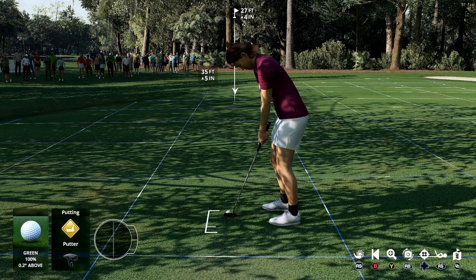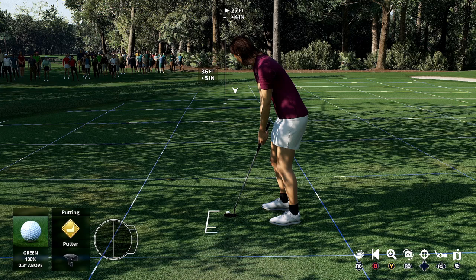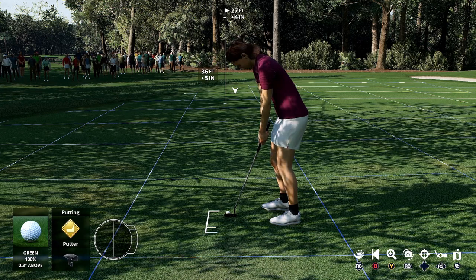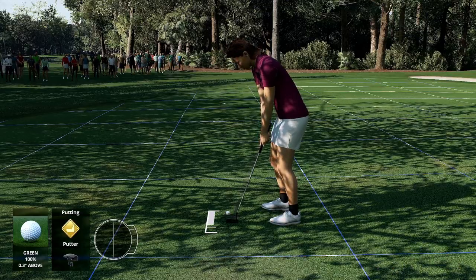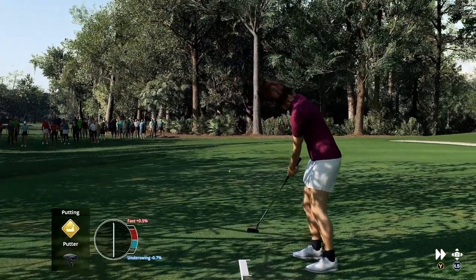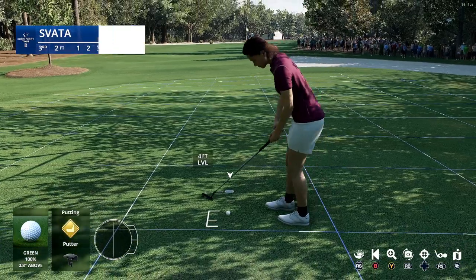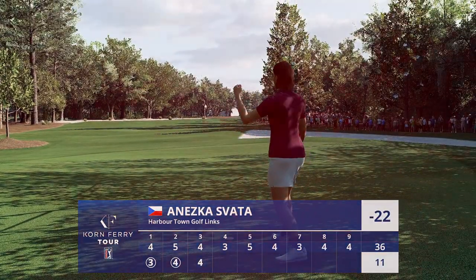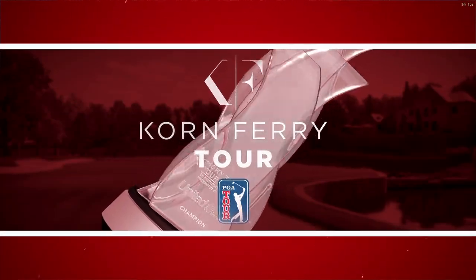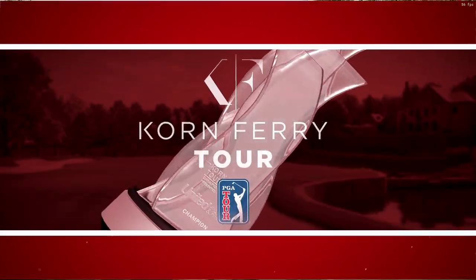Lengthy putt here of 27 feet. That one just gonna sneak on by. So that, safely in, it's a par here at the third. And that's gonna keep this large lead right where it is. This is vintage Pete Dye, isn't it?